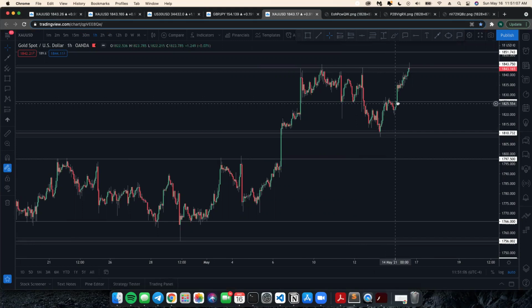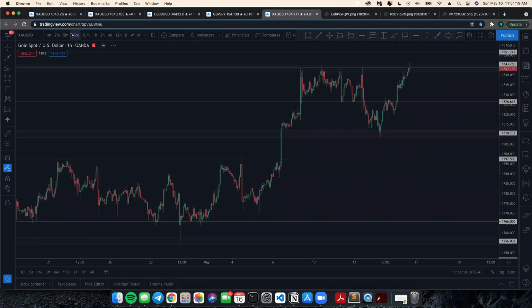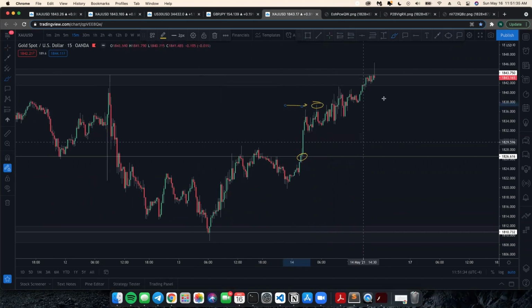I also said that once we broke back above 1826, we could get buys up till 43. Exactly, it rejected, and this scenario played out perfectly. Now we're at 1843. I actually took the buys during London right here when price went back above here. I watched lower time frame price action and entered here at 1826.6-ish, and took profit at 1837. So 110 pips on that, a 1 to 7.5 risk reward trade.